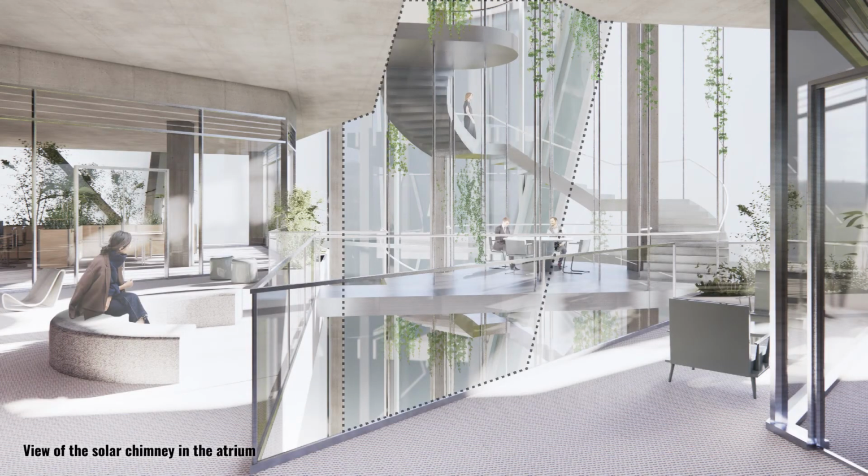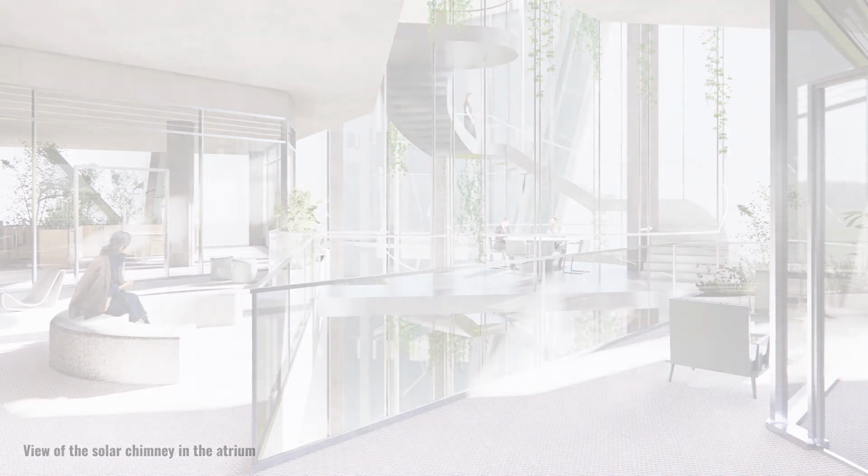The solar chimney has a dual function. In addition to providing natural ventilation, it provides daylight access. While the solar chimney exterior glazing has a high solar heat gain coefficient to harvest heat, its interior glazing is highly insulated glass that could transmit daylight but prevent heat radiation into the space.